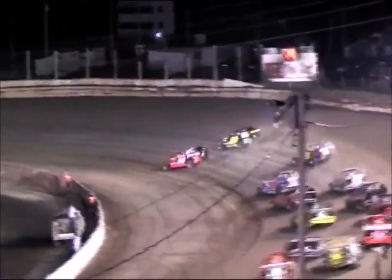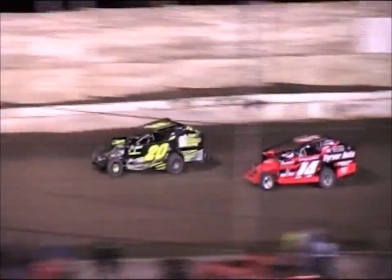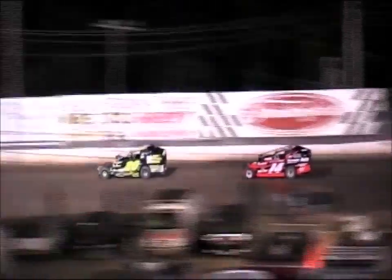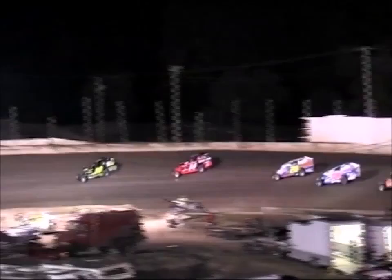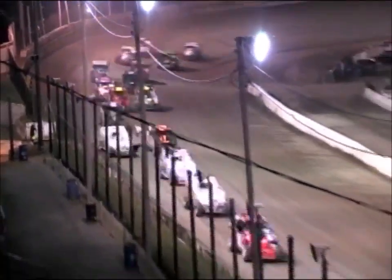Side by side, they'll carry it into turn number 1. Virgilio trying to slide up the hill, but Pappa had the speed and momentum to pull away once again. Matt Pappa, your leader, by a car length and a half, maybe 2, as they work their way up through the corner. Down off of turn number 4, out in front, Matt Pappa continues to show the way.